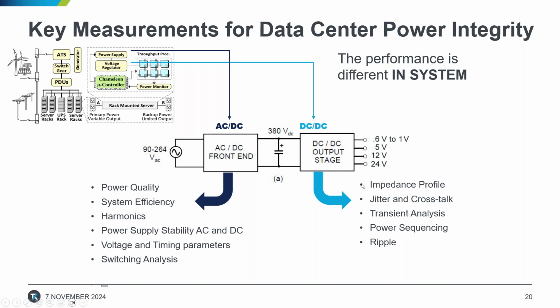Here's a look at some of the key measurements to determine power integrity. And so on the right, the DC to DC output stage measurements are all pretty common. These are really helping on the power rail side with the measurement of ripple, the power sequencing, power supply induced jitter, the impedance profile, and any transient analysis. And then on the AC to DC side, on the front end, it's more about power supply stability, switching analysis for power supply switching, and the maintenance of the PDN, power delivery network. So the two of these are all important, but it's a different body of tests, and these can be performed using the right measurement equipment.